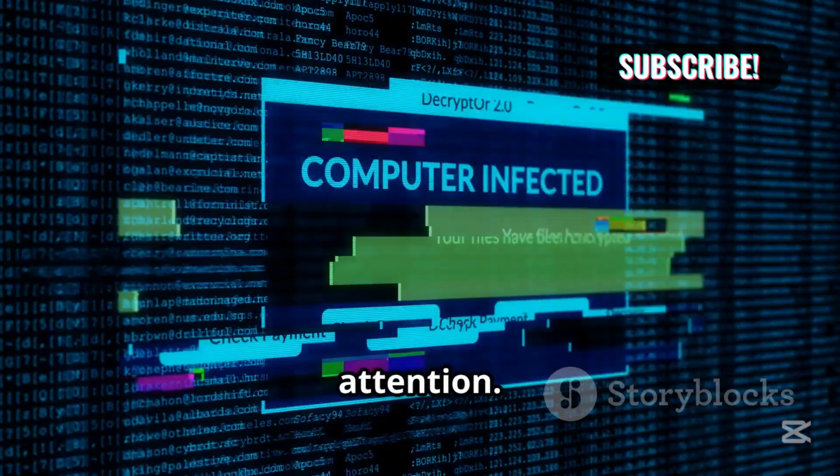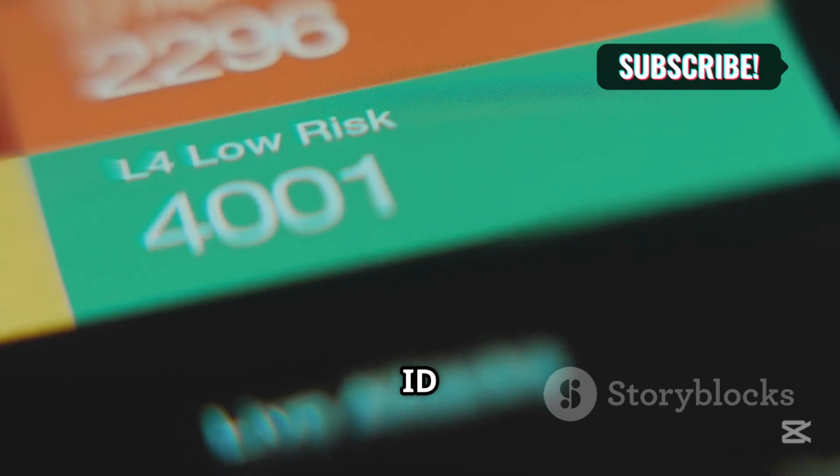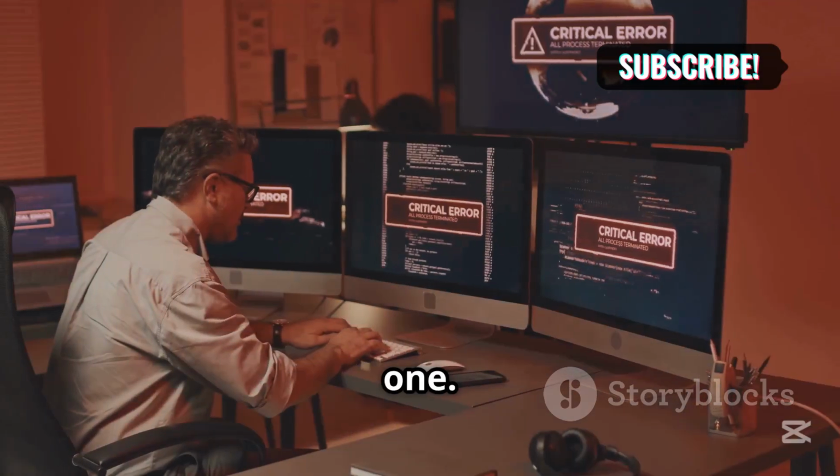Warnings are items that need attention. They point to potential security risks. Each warning has a test ID and a description. Lynis often gives a URL for more information. Start with the warnings. Address them one by one.